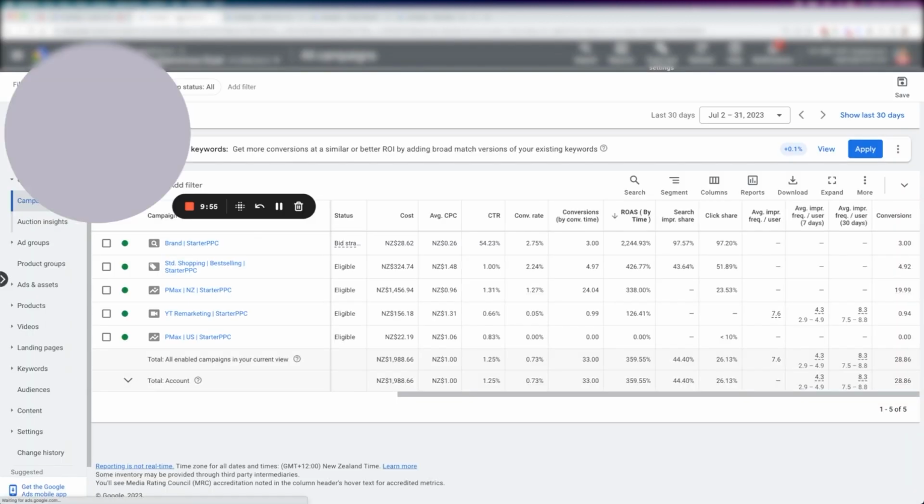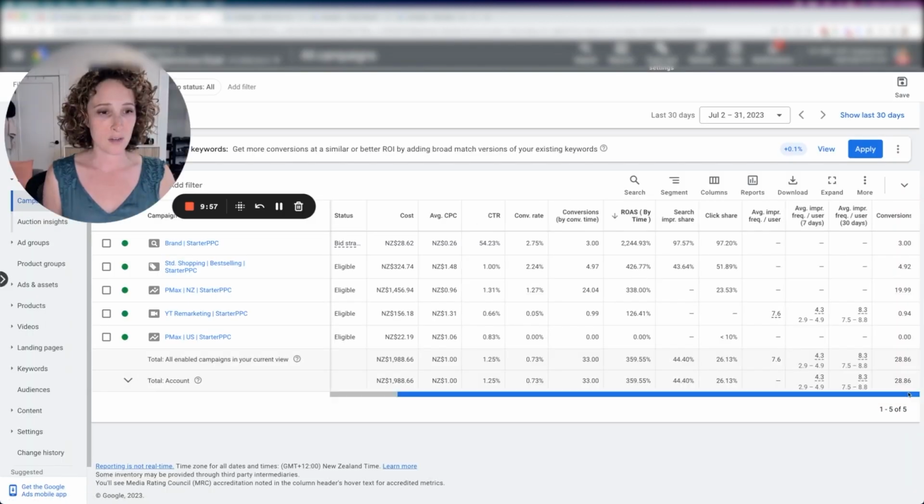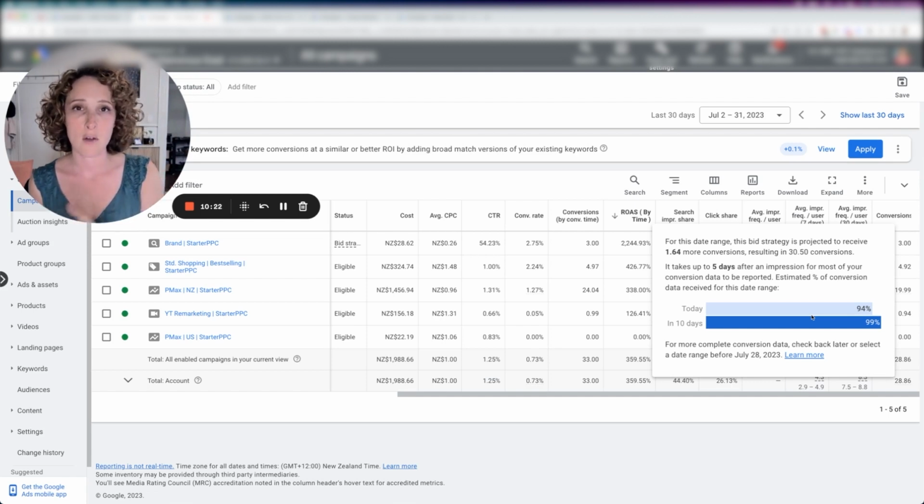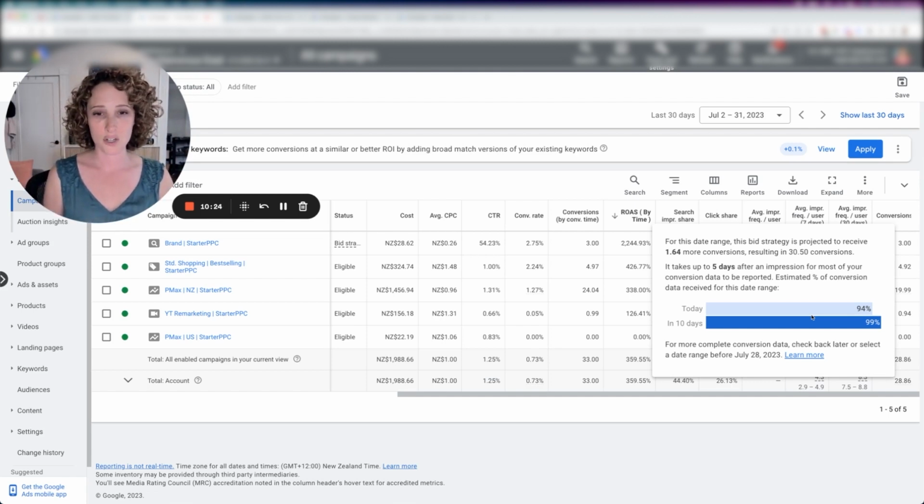If I move over to this account, for example, theirs is 5 days. And that makes sense. They're both B2C e-commerce product-based businesses, but the average order value in this account is probably 3 times as much as the other account, because they're selling very fancy, very soft throws, like for your bed or your couch, blankets that cost over $100, that type of thing. So, 5 days here.